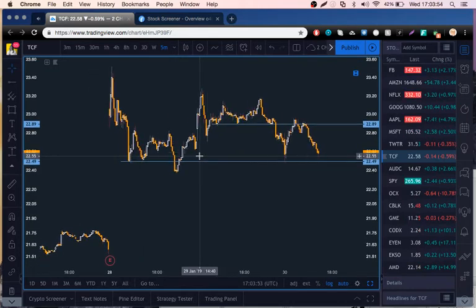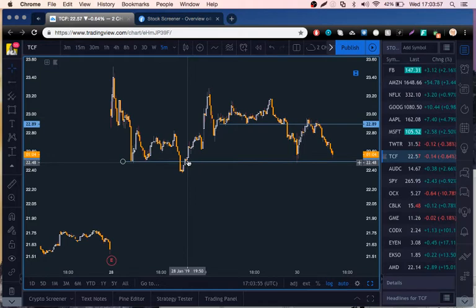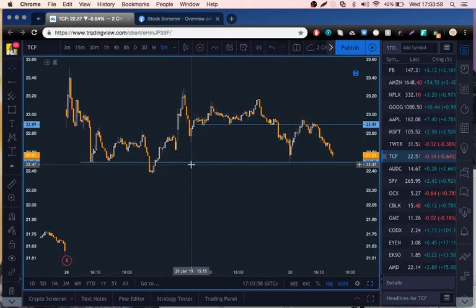My MacBook's going a bit crazy right now. And we reclaimed it here, and we had a small little sideways candle and it ran, but we didn't actually get that one. But this level's still in play. This is what I mean, multi-day runners.